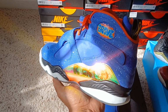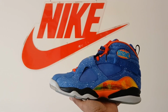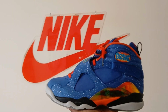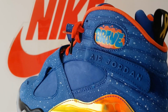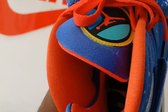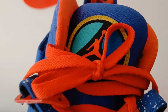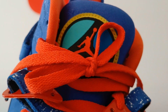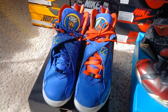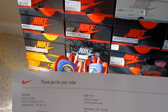And I just think this is a really nice sneaker. I like the colorway. I think the orange is pretty dope. The Brave. And then on the insoles, they also say Brave. And then this one got the Jumpman patch on the tongue, while the other one got the snake patch. They just pretty dope. Now, you want to know what my favorite thing about the DBH is? How I got them boys for retail.